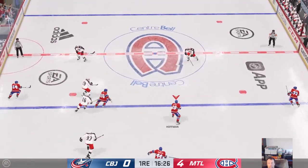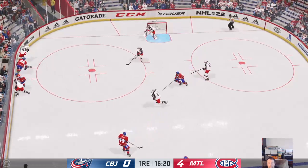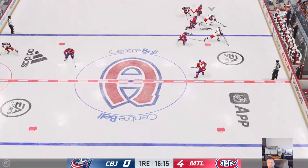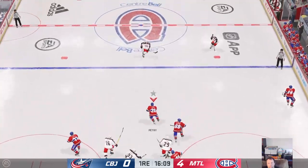Montreal's got the puck in their own end. Across the line from center. Makes a save, cool and calm under pressure. Voracek's got it in the defensive end. Taken along the wall by Laine. And the shot dies in the traffic jam.